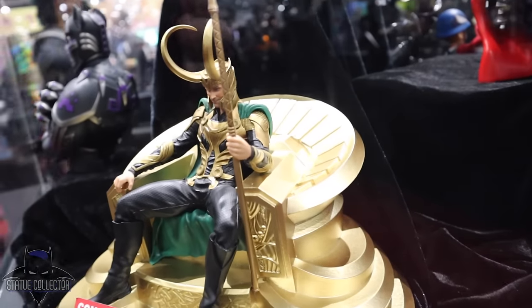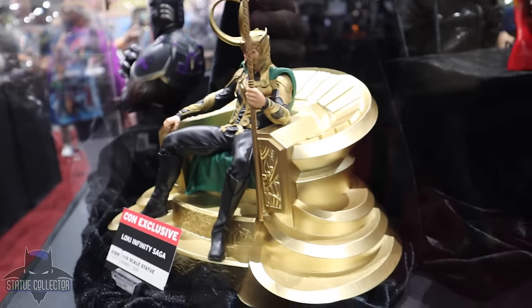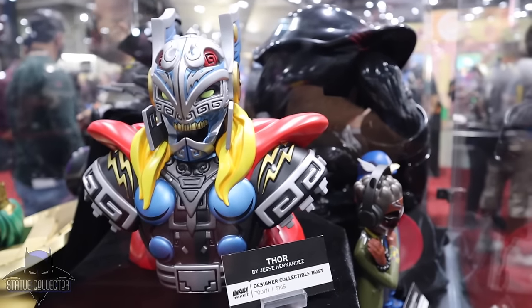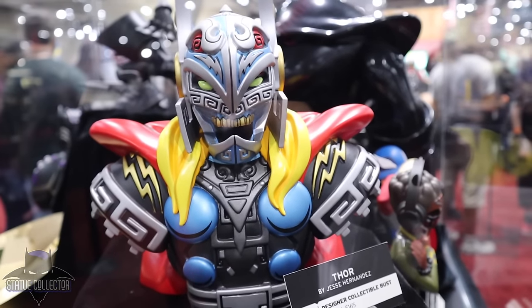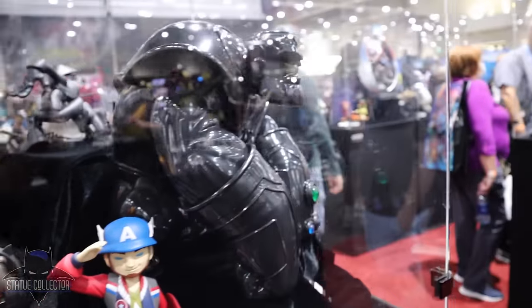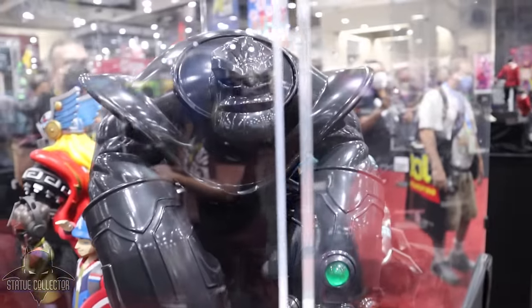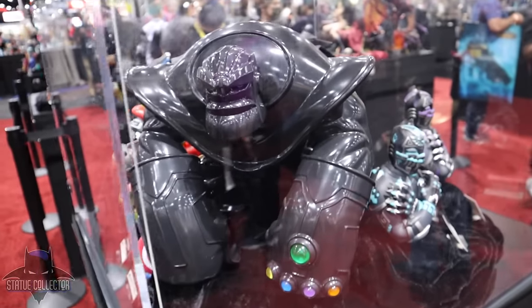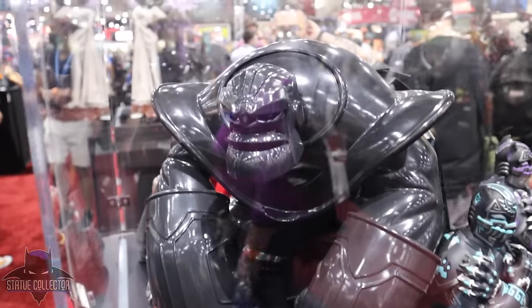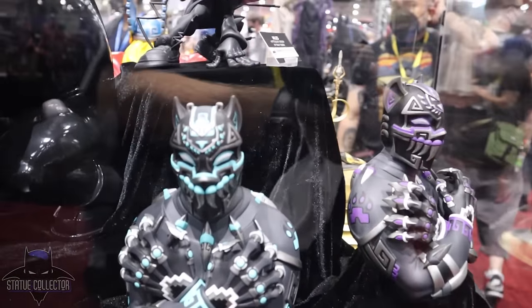And we also have some pieces from Jesse Hernandez, sorry, that was my bad. Some great pieces from him. This Thanos is a lot bigger than I was expecting. Big Thanos. Very, very cool. And of course, again, these are from Jesse.